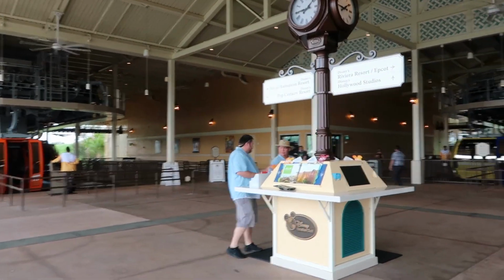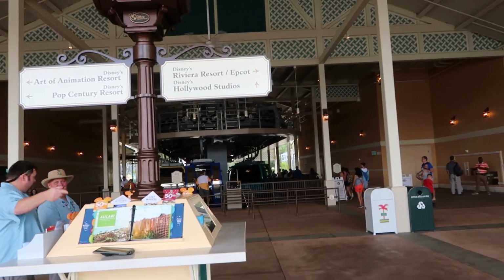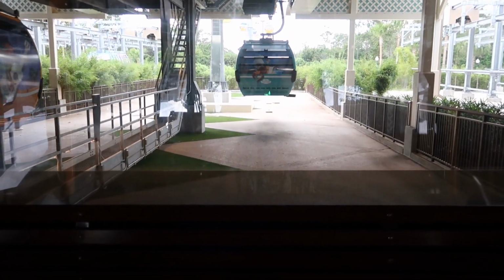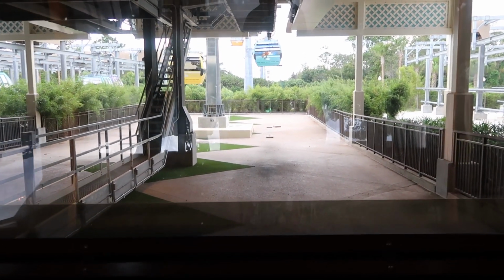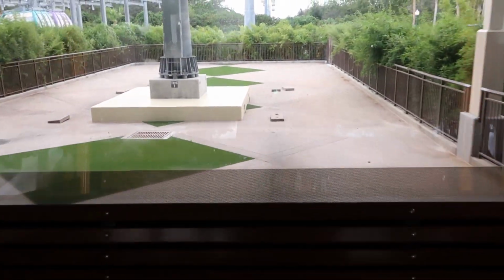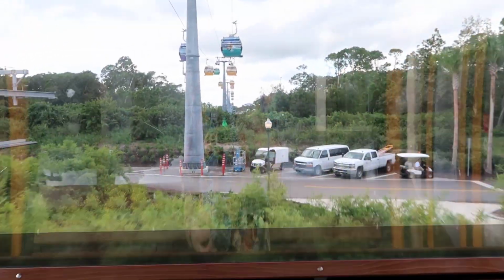So this takes us to Pop, and straight ahead takes us to Hollywood Studios. Let's head over there. And away we go, heading off to Studios. This will probably give a pretty hefty swing when it takes off. Here we go. Whoa. This is really fun. I don't really have anywhere to go specifically, but it's worth it. Just take the tour all around.